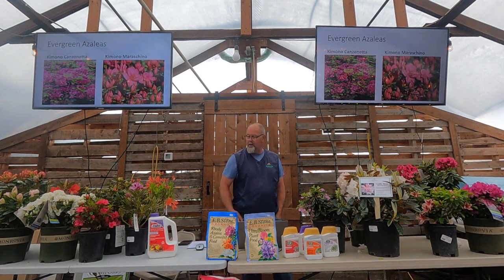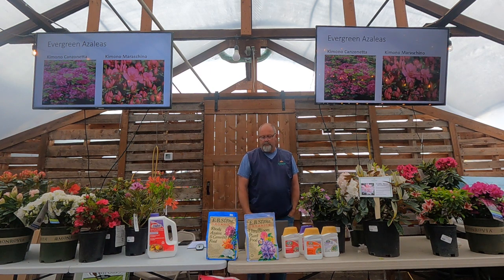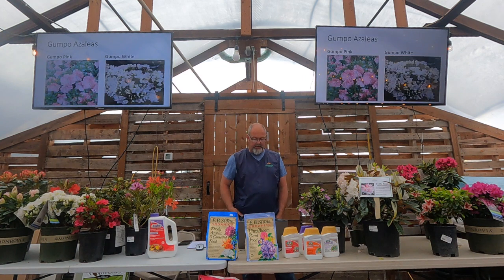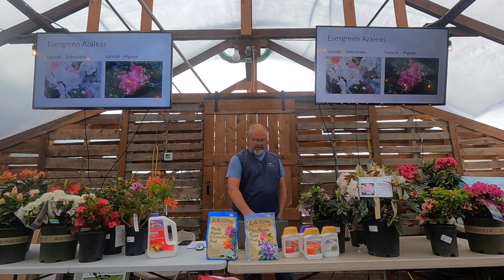There's a couple of the Kimonos. You can see the Shanzanetta, and then the Maraschino pretty much checks all the boxes to me. You know, I want low, I want big flower, I want easy, it takes sun, and that's one of those that again turns a beautiful dark burgundy color in the wintertime. So for a low one, the Maraschino is a sweet variety. There's a couple of the Gumpos. Again, heavy flower, but much, much smaller in scale. And then now you'll see that Getsu Toko.